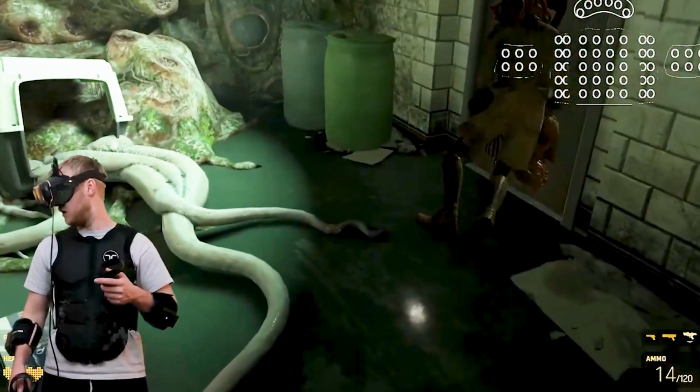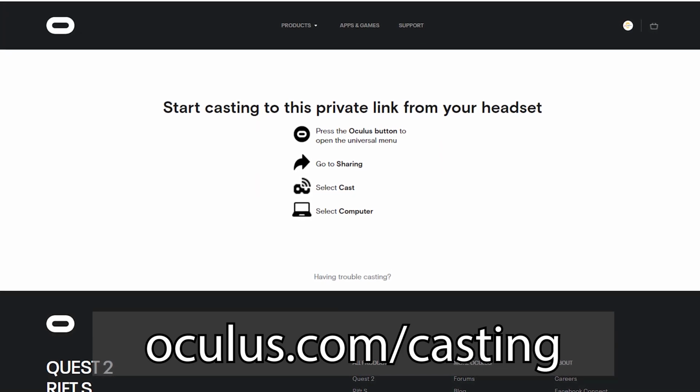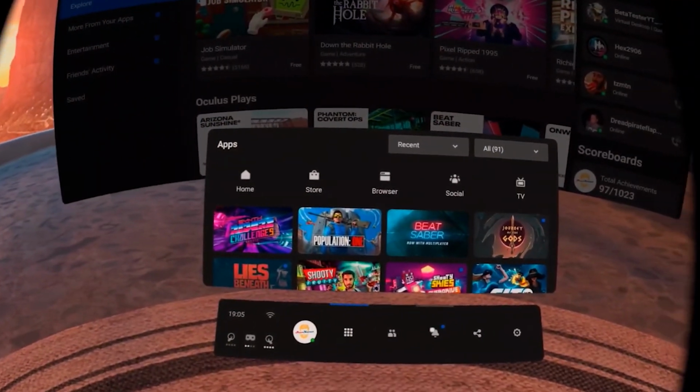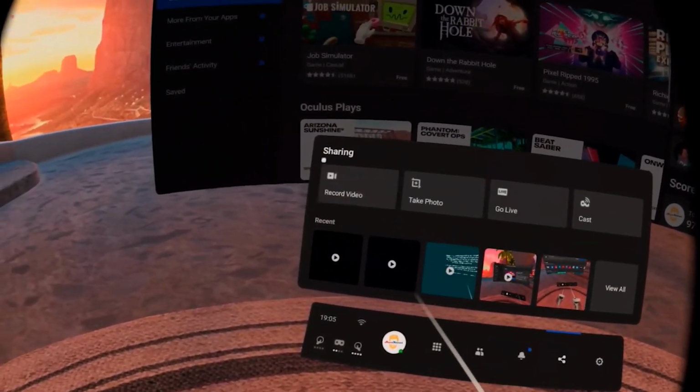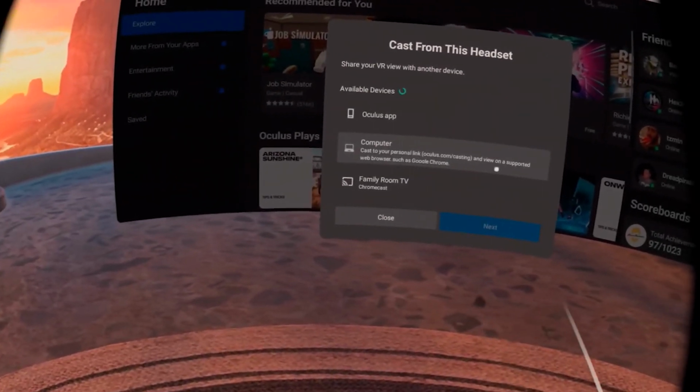A quick note on this one, as some of you may not have seen my latest video, I showed off the new casting feature available on the Oculus Quest, and some of you may have been like me, where I've got a Chromecast and an HDMI splitter or third-party software in order to stream my Oculus Quest content. Well, now it's super easy.